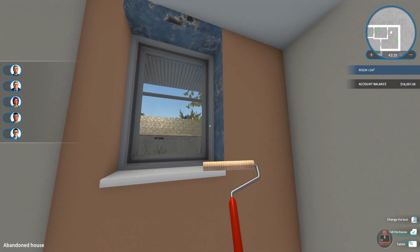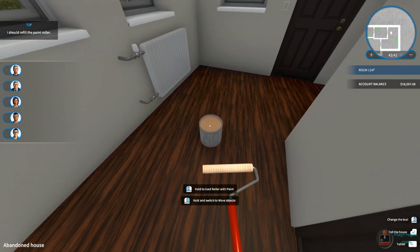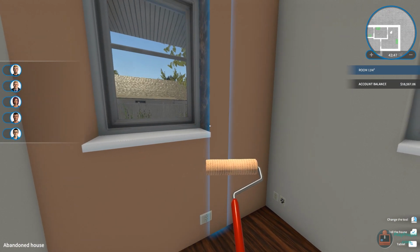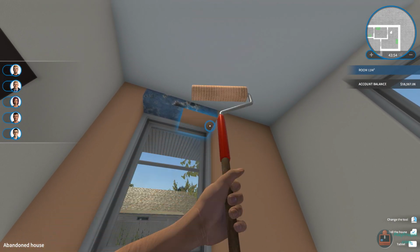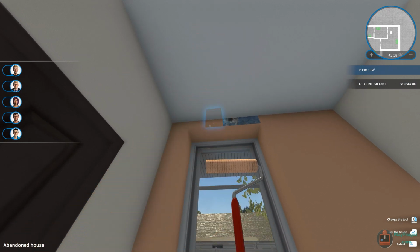Let's see if it's going to let us get at the window frame from here. Oh, ran out of paint. Nope. And there we go. Little bit. There you go, a little bit of paint in there. And I feel like a little Bob Ross moment there. Remember, there are no mistakes, just happy little accidents.